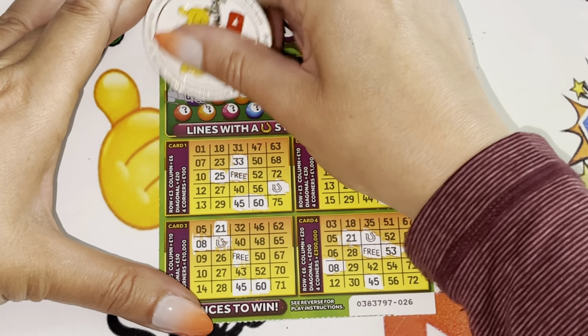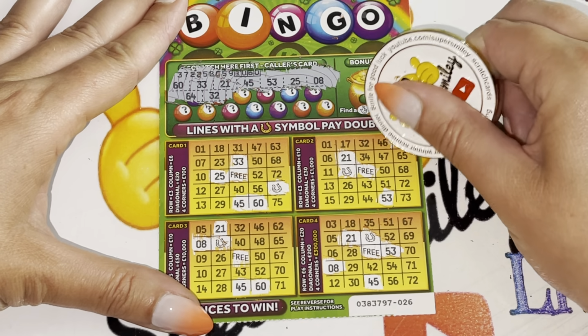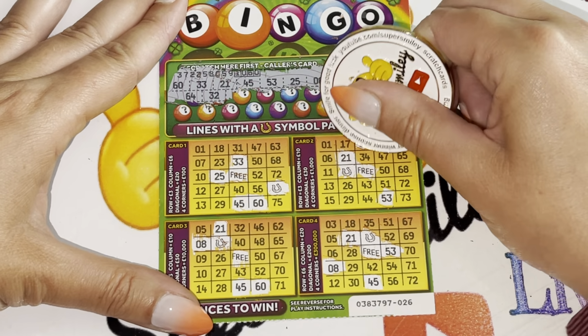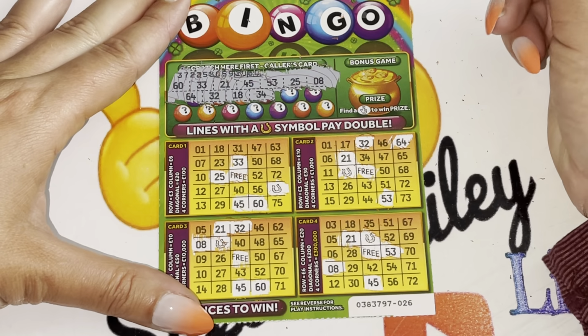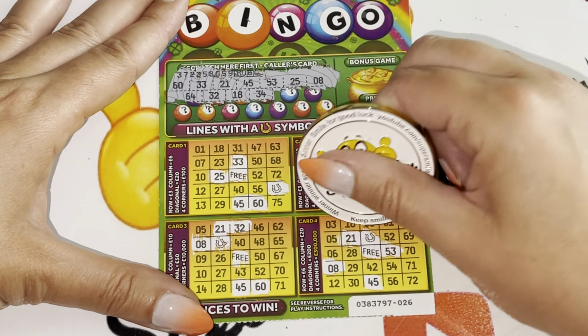Number 8, okie dokie, next row, 64 and 32. 18 and 34, got them. Number 3 and 68, 68, where are you hiding? No more. And the last row, naughty 40 and 65.